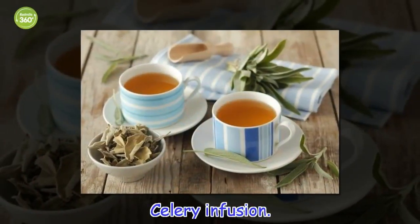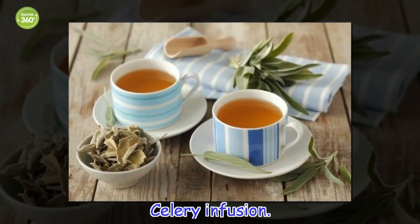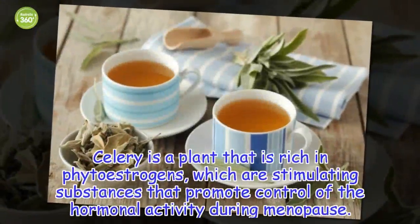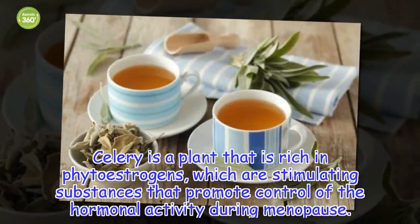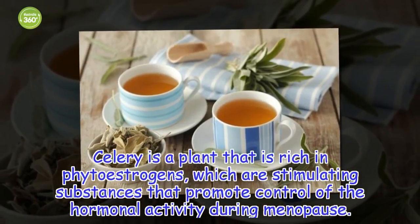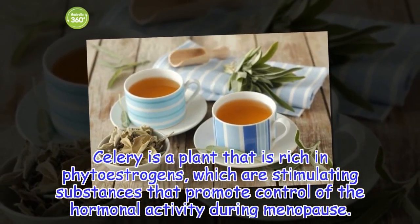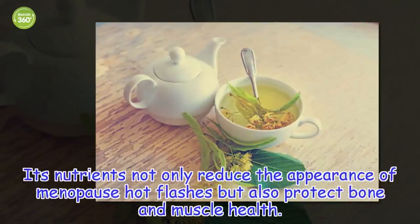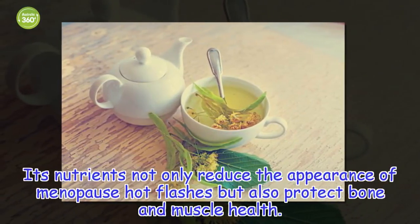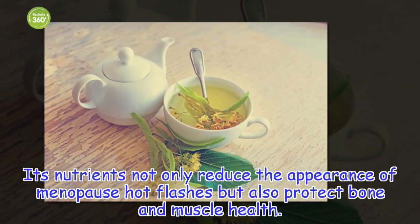Celery infusion. Celery is a plant that is rich in phytoestrogens, which are stimulating substances that promote control of the hormonal activity during menopause. Its nutrients not only reduce the appearance of menopause hot flashes but also protect bone and muscle health.